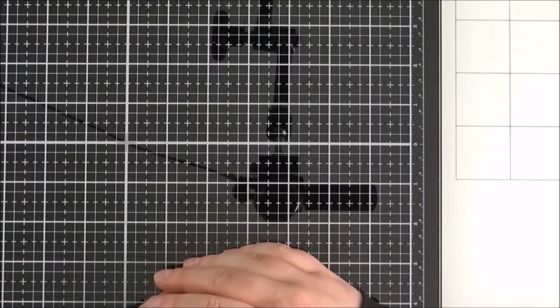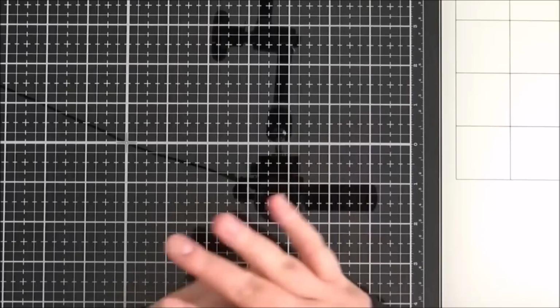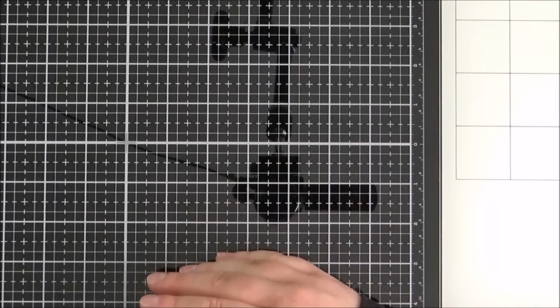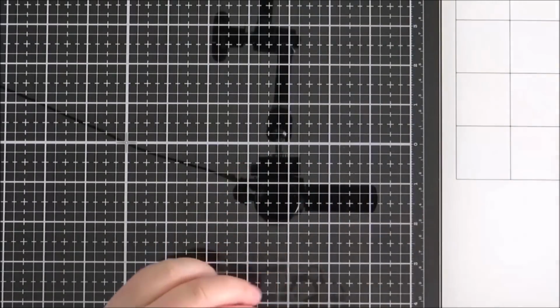Unfortunately, there has been an issue with the manufacturer that produces the dies for Clearly Besotted, and they can't manage to have the dies this month for the sets, you know, the coordinating dies for the sets. So I just wanted to let you know, because I know a lot of people really like to buy the coordinating dies with the sets. Clearly Besotted are going to try and get them in, but there may be a bit of a wait, so I do apologise for that. But let's get on to the sets.